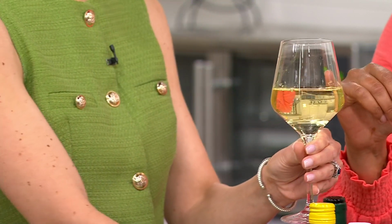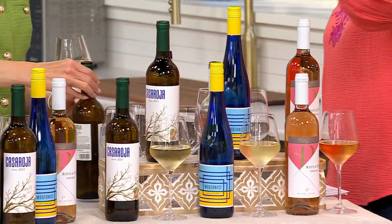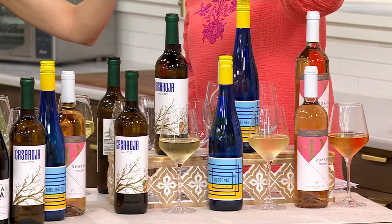So this is a Blanco. Is that the Blanco? Right to Spain. Okay, yes, perfect. So let me just walk through the 3 varietals. You want to let us know the 3 varietals in the white? Absolutely. So we have that Rosado Rosé. If you like something crisp and delicious, you'll love that.